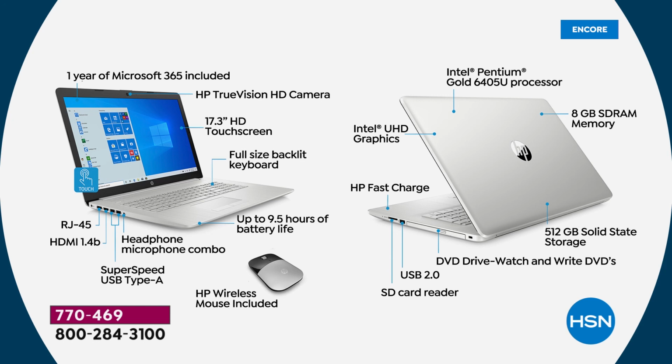Also, not only the most RAM, it's the largest storage solid state drive HP has ever done, period. And to my knowledge, any computer at HSN has ever been. It means lighter, quieter, and faster, and more storage as well. DVD drive. You can watch and write DVDs and CDs. Another USB port there. Also an SD card reader. So, of course, it reads your SD cards. If you ever want to add additional memory, that's a very, very simple way to do it.